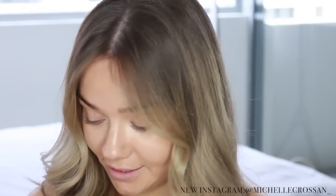So without further delay, let's get on to the makeup look. Not naked. Have a top on, just in case you're wondering. Not getting too risque around here.